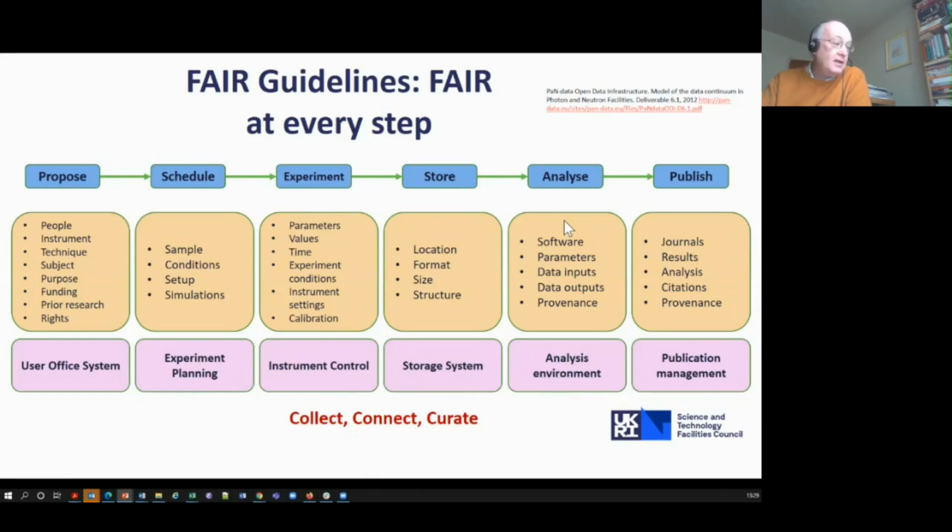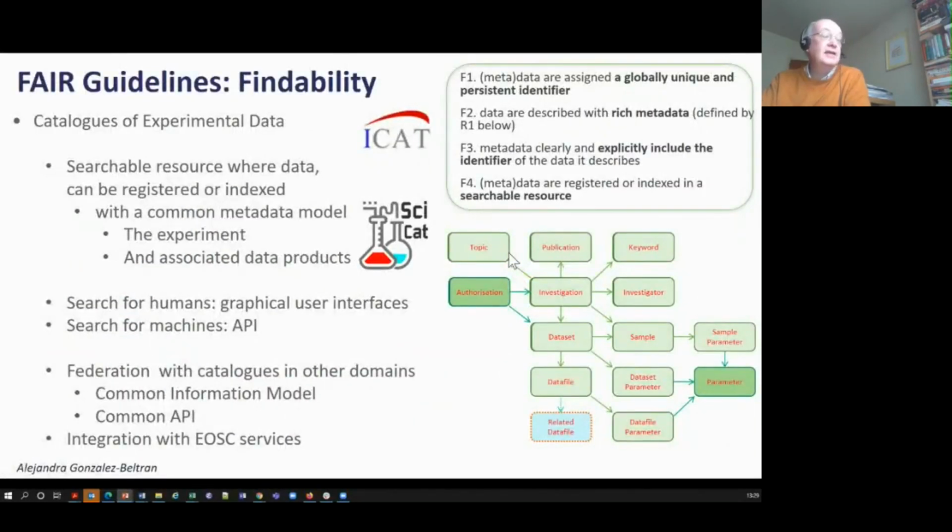Looking at that in a little bit more detail, as I'm pretty sure I'm beginning to run out of time here. We need to be able to do findability. So we want to use catalogs of experimental data which store all that information. There are a couple of existing catalogs that are widely used, including ICAT, which I've been heavily involved in, and another system called SciCat, which are general purpose experimental data cataloging systems, and they're based around a common metadata model to represent the data and the experiment. So that's what would be the foundation of our support for findability. And we want to be able to federate those together into the EOSC with common information models, common APIs.